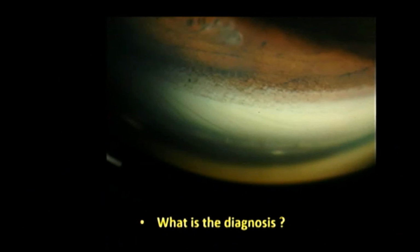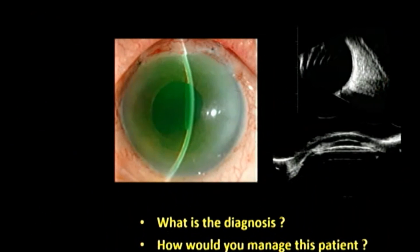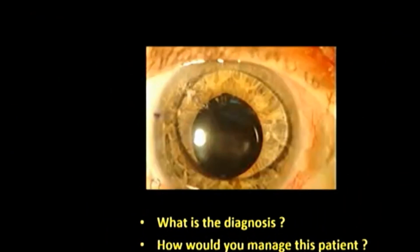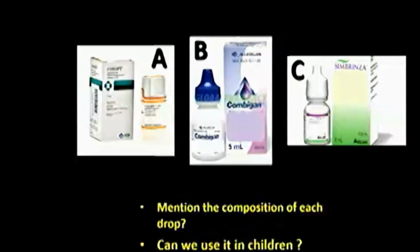So we'll repeat again. What's the diagnosis? This is a gonioscopy image of the inferior angle in a patient who underwent previous intraocular surgery, specifically retinal detachment repair. What's the procedure? What's the spot size, type of laser, and power used? Recent glaucoma filtering surgery, came with high IOP. What's the diagnosis? How would you manage this patient? You have his B scan, his UBM. What's the name of this procedure and how does it work? What's the mechanism? And lastly, mention the composition of each drop, A, B, and C, and for each one, mention if we can use it for children or not.